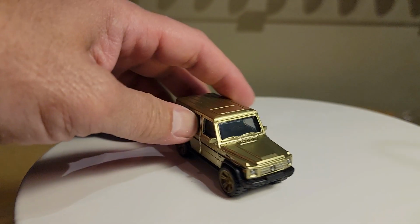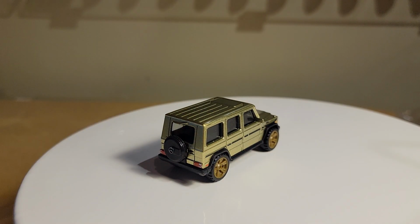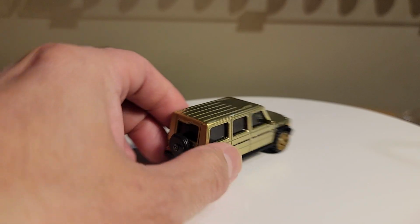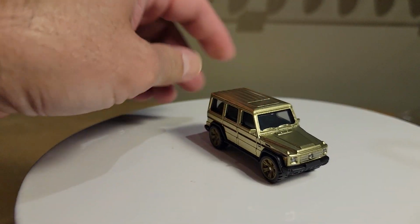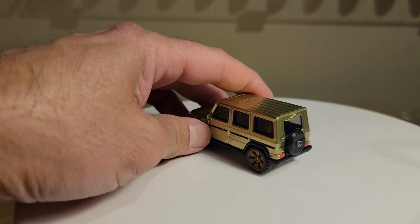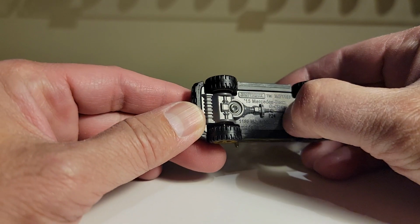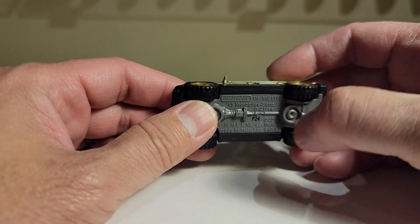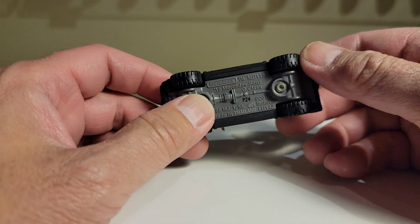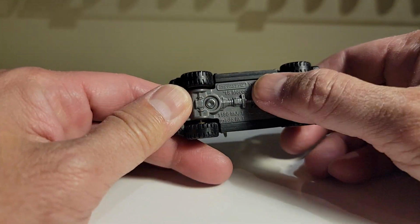So a nice piece. Not a big fan. I like the wheel design, the rim design. I'm not sure I like the color of the rim. Probably black would be better, but there you go. And of course, real rubber tires. Unlike the Hot Wheels premium stuff, the Matchbox premium stuff, in this case, is a metal body, plastic base.